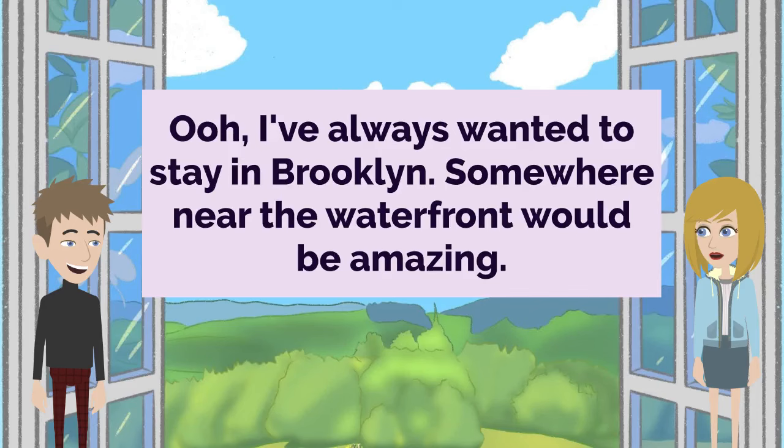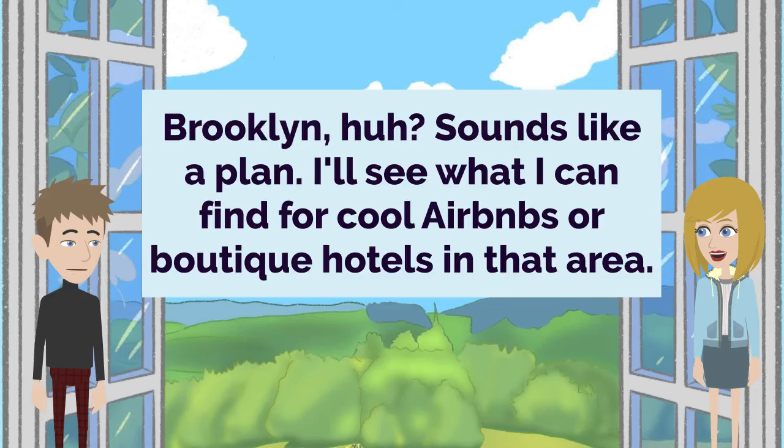Ooh, I've always wanted to stay in Brooklyn. Somewhere near the waterfront would be amazing. Brooklyn, huh? Sounds like a plan. I'll see what I can find for cool Airbnbs or boutique hotels in that area.